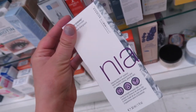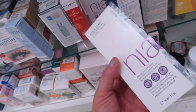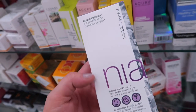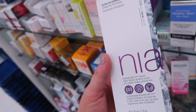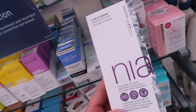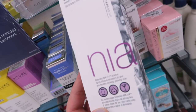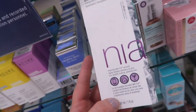This is by the brand Nia, which is actually by Strivectin. What's really interesting about this is that when they came out, I got their whole range. They sent me a PR package. It was one of my first full collections in a PR package, and I was super excited about it. But I'm not sure if this brand just didn't go over well. It was supposed to be targeted towards, I feel like, 20-year-olds, because it's supposed to be good for environmental damage and cell phone damage.